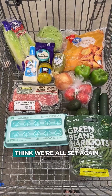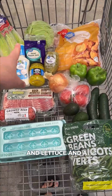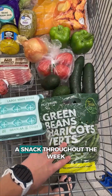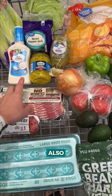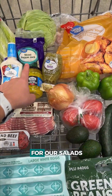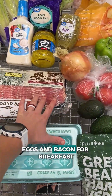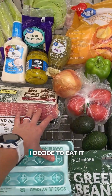All right, guys, so I think we're all set. Again, we have some cabbage and lettuce and a bunch of veggies, bacon and eggs to top on our salads. Green beans just as a snack throughout the week. Love dipping those in the blue cheese. Also gonna use the peppers on our salads. We got some spicy cheese for our salads, and also we're gonna put that cheese on the ground beef burgers, and then eggs and bacon for breakfasts or breakfast lunch, depending on what time I decide to eat it.